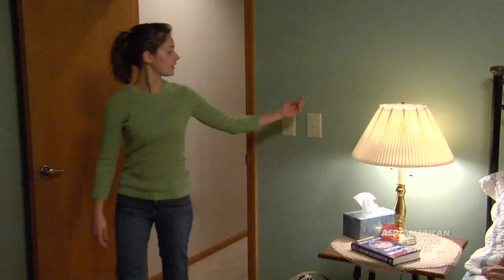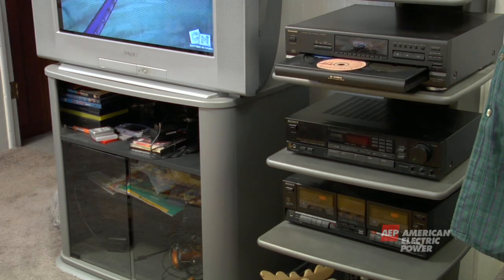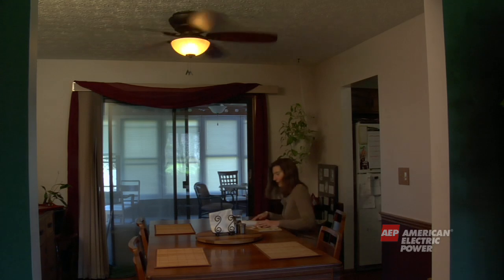Flip a switch, plug it in, or turn it on. It's something we do countless times a day, thanks to a reliable flow of electricity. It's become just part of our daily lives, so it's easy to take electricity for granted. That is, until the power goes out.